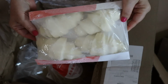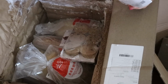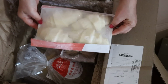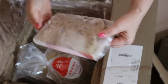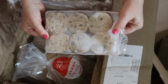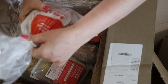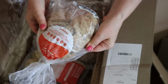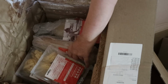Four frozen croissants, and all of them, by the way, I don't know how they do it, but they are 25 minutes or less cooking time. So we got four croissants, butter croissants. These are giant chocolate chunk cookies. A sourdough bread. Ooh, you see it's already pre-cooked. You just gotta, I guess, finish the cooking and reheat it.